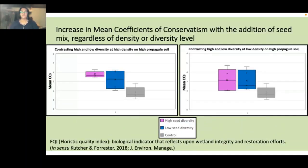So firstly, we took a look at the effect of seed mix diversity, density, and Phragmites propagule pressure on FQI. FQI, or the Floristic Quality Index, is a biological indicator that reflects upon wetland integrity and the outcome of restoration efforts. A higher score usually demonstrates a better outcome. And FQI can be represented in many ways. We just chose to calculate it as the mean coefficients of conservatism.